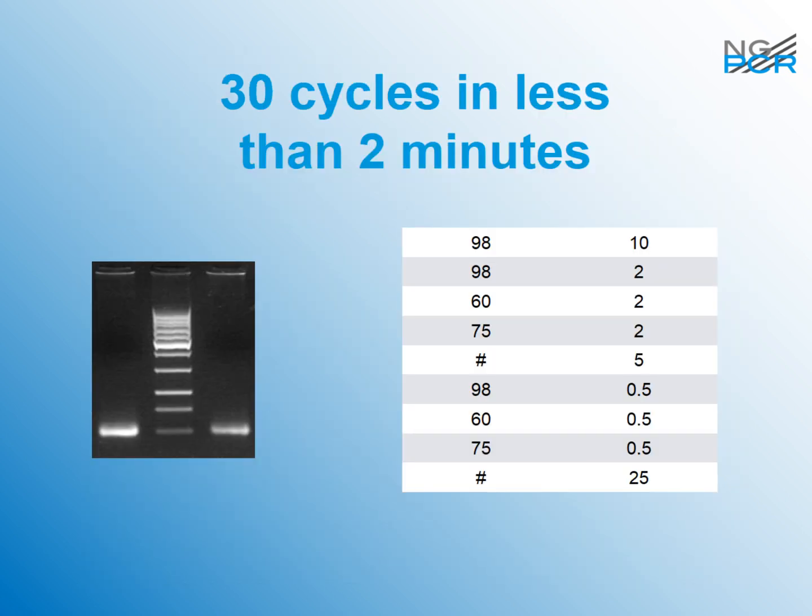And then here you can see that we can do 30 cycles, and I said 2 minutes. That wasn't true. It's actually 1 minute 59 seconds. And I think for mechanical reasons, the limit for this machine will be between a minute and a minute and a half. So what we did here was 5 cycles, 2 seconds per temperature, and then 25 cycles, half a second per temperature. And these are the results. 100 base pairs.